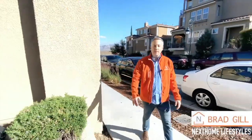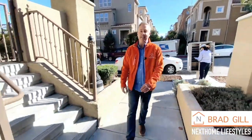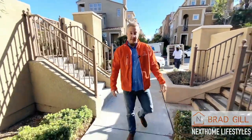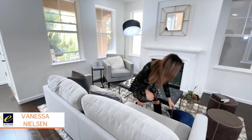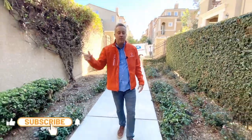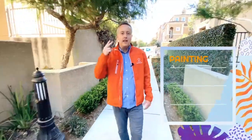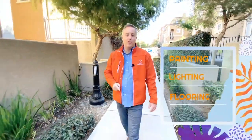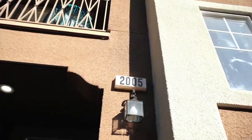Hey, this is Brad Gill with NextHome Lifestyles, and I'm super excited to show you guys another behind-the-scenes sneak peek at one of our upcoming listings. Today's super special because we have the designer here. She's just putting the finishing touches on staging that just went in. We finished up some cosmetic updates, which we really want to talk to you about, and that's three of them: painting, lighting, and flooring, with an emphasis on light fixtures. So let's go check out and see what she did.